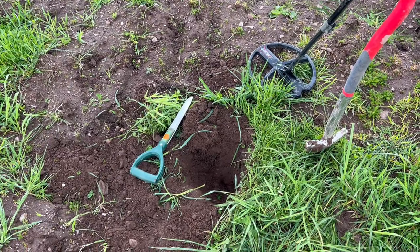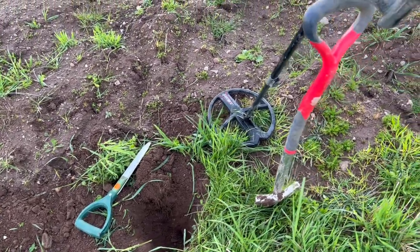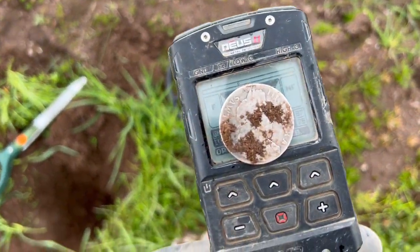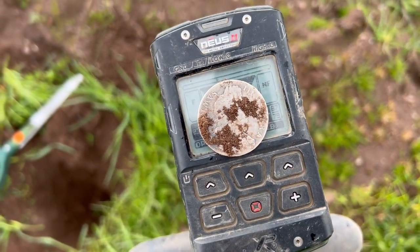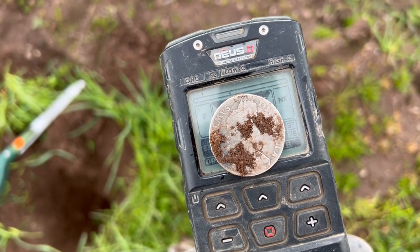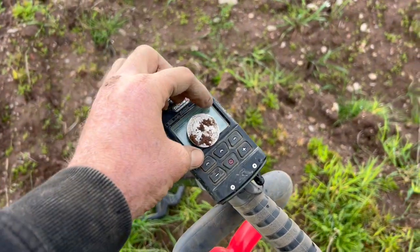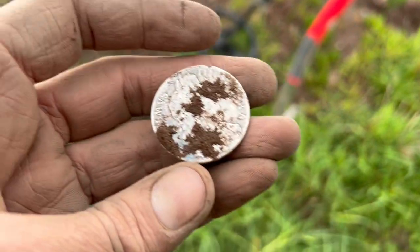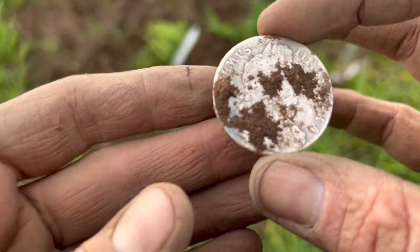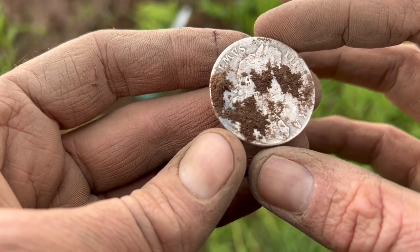I measured the hole. We were down 10 inches, exactly 10 inches. Use the pinpointer. Look at that. Look at the size of that coin. It's silver, and I can just see the letters GVLIELMVS III. It's William III. It's Gulielmus. And it is an absolute monster. It must be a crown or a half crown or something like that. It's way bigger than a shilling, that's for sure.